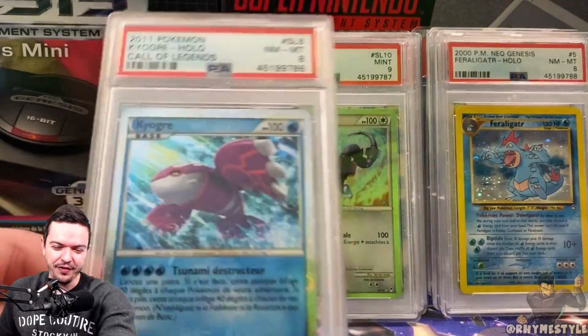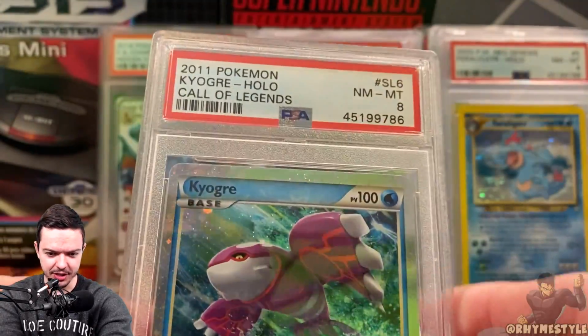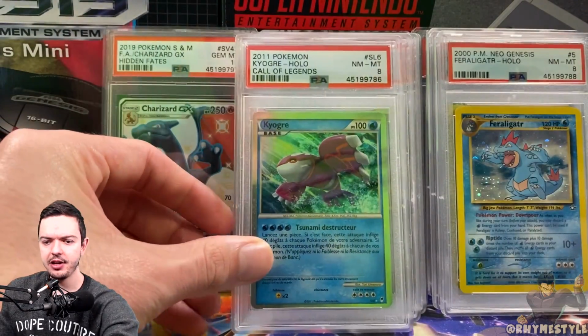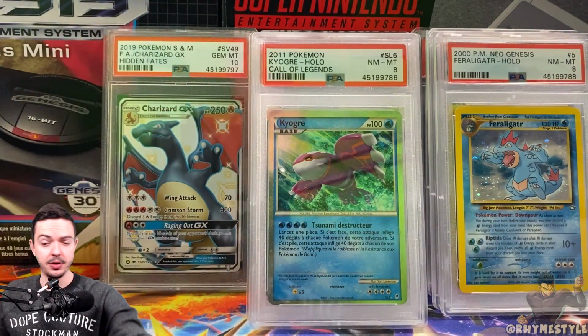I had them off. Both of these are actually French cards, as you can see, but they still retain their names, Rayquaza and Kyogre. And I feel like they should have both come back as French cards, but whatever.